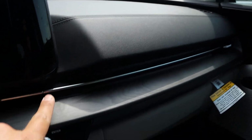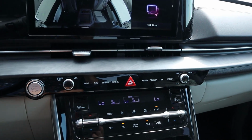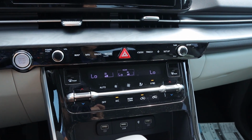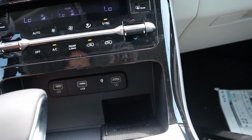Nice padding here on the dash, and then look at the vent trim, how like it's all connected. It's pretty cool. Got your radio controls down below there, and then we've got our climate controls, and then we do have a tri-zone climate. You can sync all of it if you want. And then you got some USB action right there, and then a wireless phone charging pad in this area too.